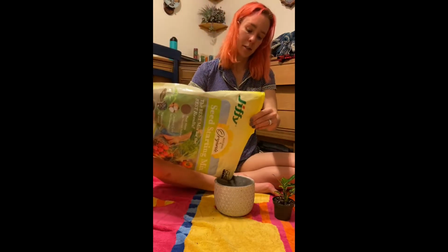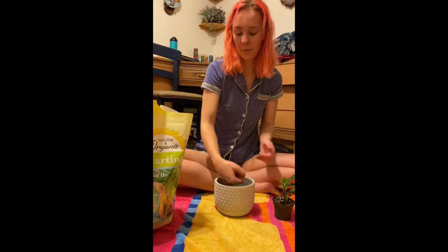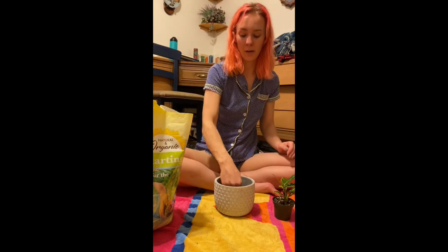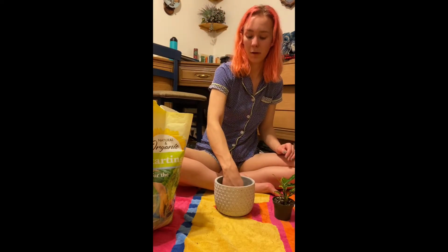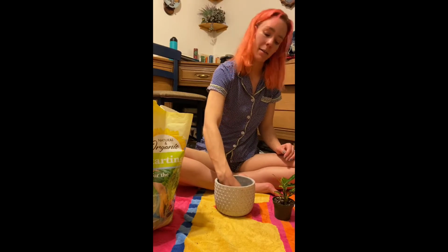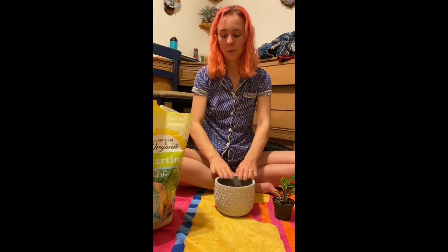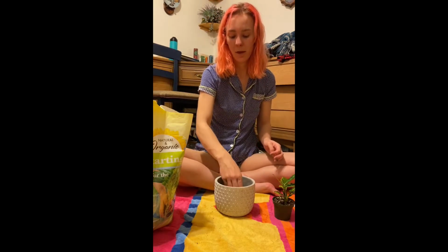If he seems to be struggling down the line, then we will revisit, and perhaps I will take him out and buy some rocks and put them in the bottom. But I had this pot already, and it's really cute, and it's just been sitting on the windowsill empty, so I'd really like to use it.